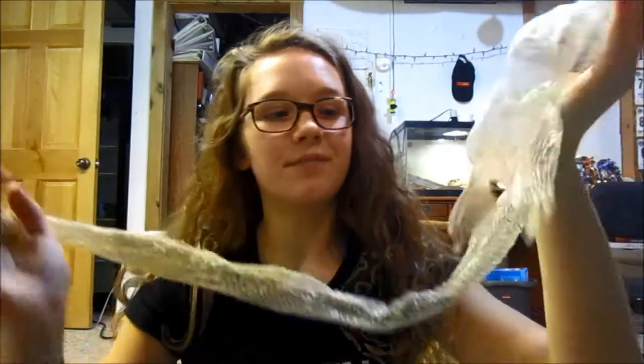So for snakes, it's a good sign if their shed is completely full, their entire body, their head and their tail. That means you're doing really good with the humidity in their tank, and that means that they're healthy. So the fact that I had such a perfect shed from Pete is a really good sign, and I'm really happy about it. So this is the shed.